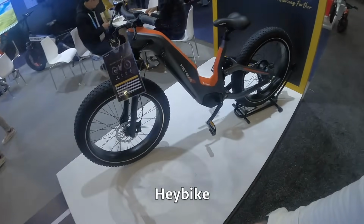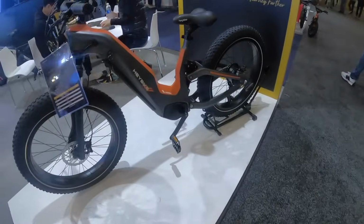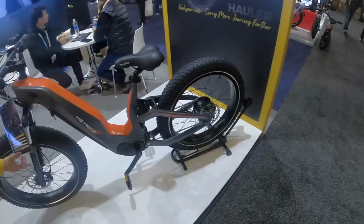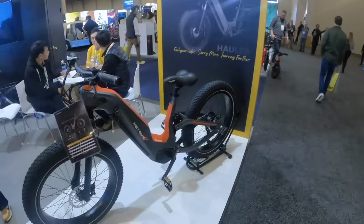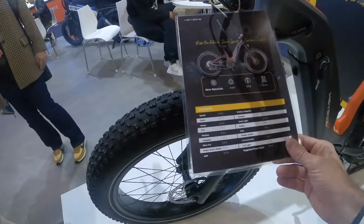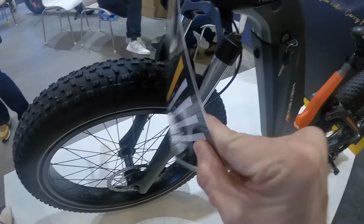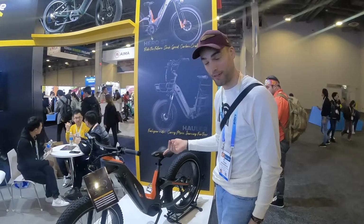Yeah, check this thing out. The Hero. Not actually a mid-drive, it looks like it, but that's just the controller down there. They've got the rear hub motor in the back there. Full suspension, nice. Let's look at specs on this one. So this is a new one, and it's all question marks. I guess they're trying to build up some suspense, maybe. Maybe we'll get somebody that can talk to us about it. This thing's supposed to only weigh 50 pounds.